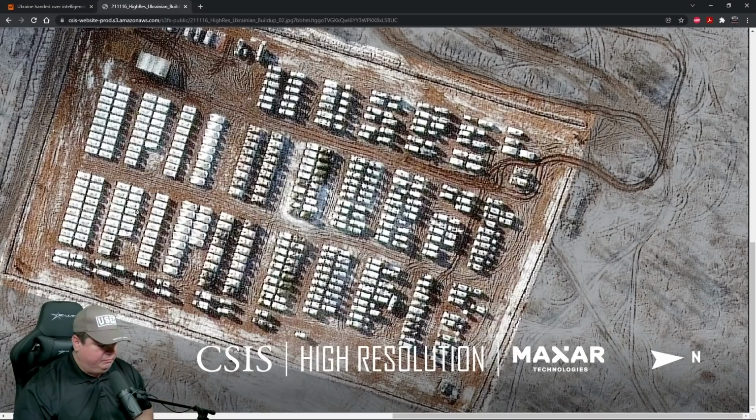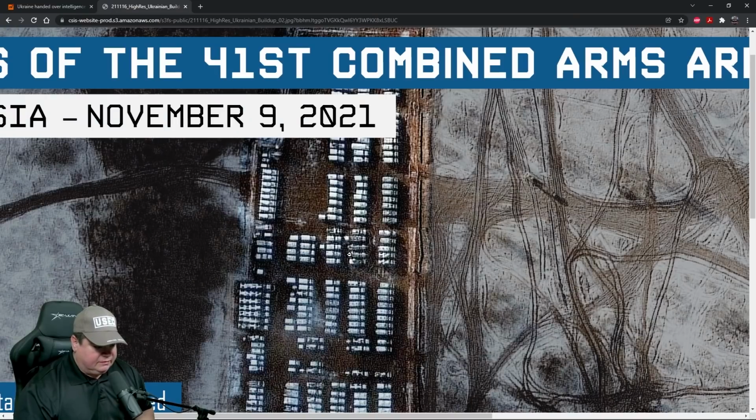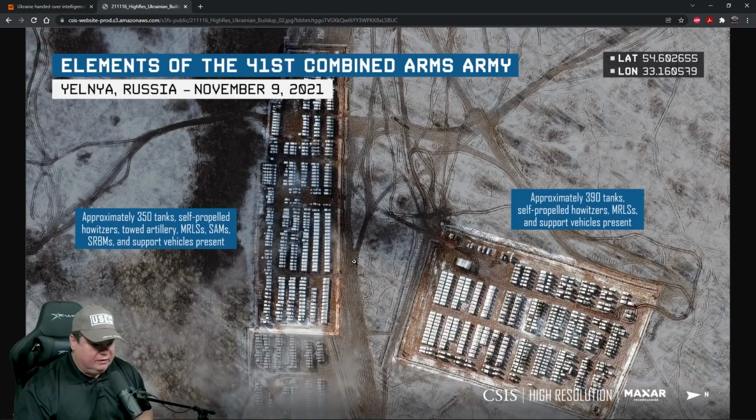And these look like BMPs or BM-21s. The modern version of the BMP. Yeah. And fuel trucks too. So they're planning on going for a long drive, which could probably be south.